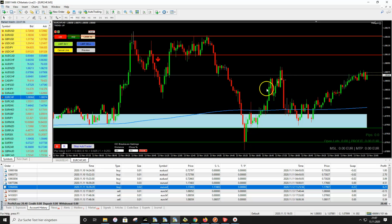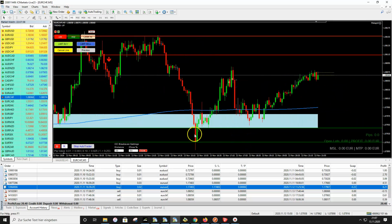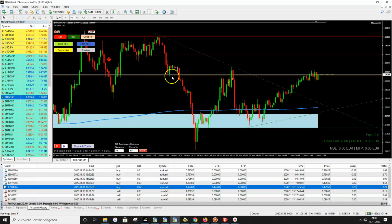I jumped then in here for a small trade again. I saw that it retraces a little bit until this resistance zone here, because this here should normally act as resistance. You can see it came down. If it comes back again, this here should give resistance. And this was the reason I jumped here in the first trade.